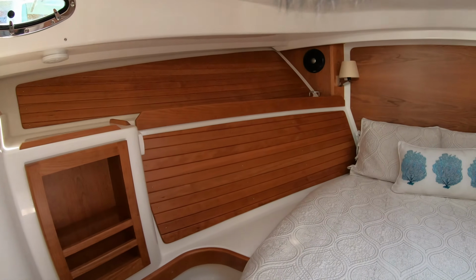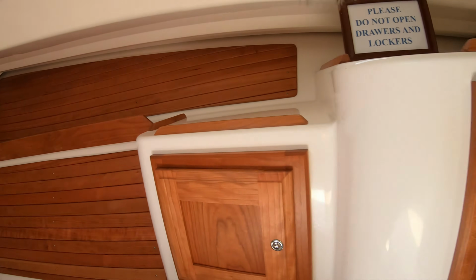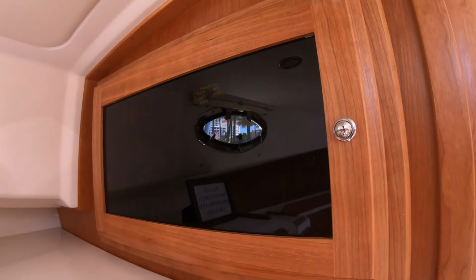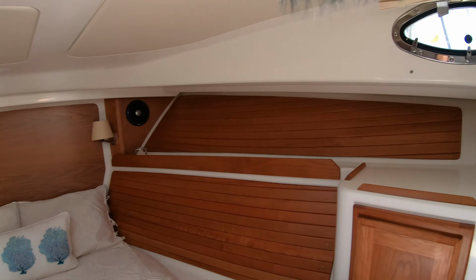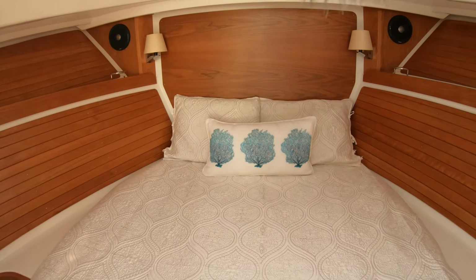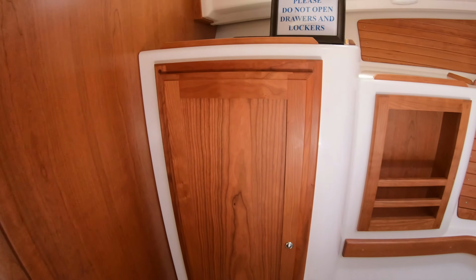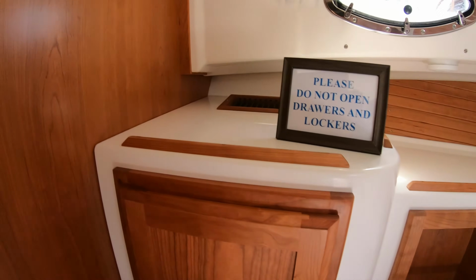The bedroom is small, and there really is not a lot of storage. We have a small hanging locker. I believe this may be your control panel. But since they have please do not open drawers and lockers, I'm gonna leave it alone. Pillow's really cute. Not that that's part of the boat. Maybe a little book or magazine shelf, and then we have, again, another little, and they look actually pretty deep.